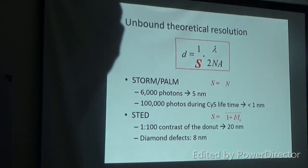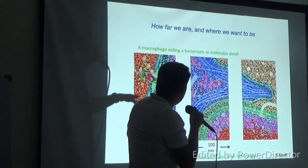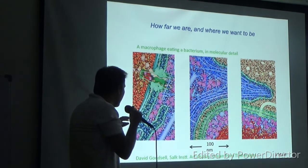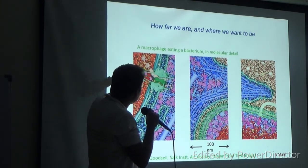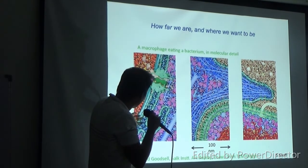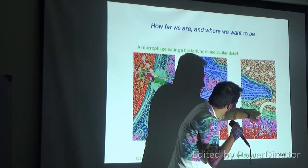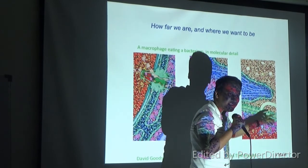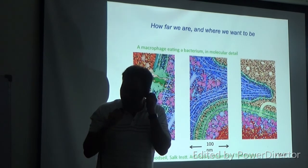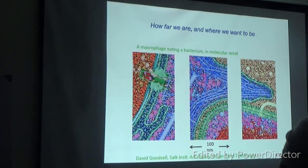And I've taken the final two slides from Shudipto, where this is drawn from transmission electron microscopy images. So we are still not there. You can see this is a macrophage eating a bacterium. Let me give you some perspective. This is the nucleus of the macrophage. This is the nuclear pore complex. This is the plasma membrane of the macrophage. This is the cell wall of the bacteria. You can see a flagellum here, right? And all this is made from electron microscopy images. So light microscopy is still not quite there, but that's where we hope to go.